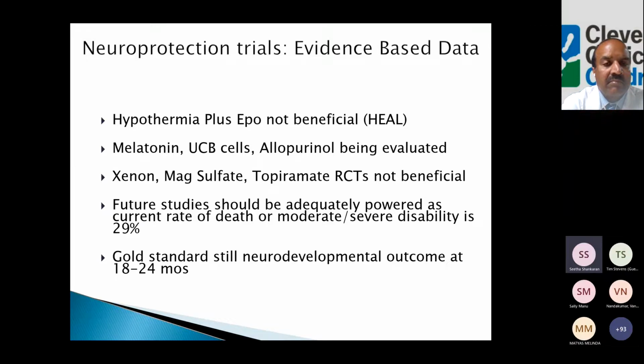What we do know is that xenon, magnesium sulfate, and topiramate have not been shown to be beneficial from the randomized trials. So future studies should be adequately powered because the current rate of death or disability, as I've shown you, is 29%. So the sample size should be adequately powered. And of course, the gold standard is still neurodevelopmental outcome at 18 to 24 months.